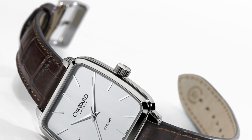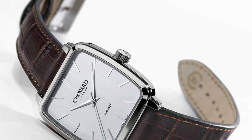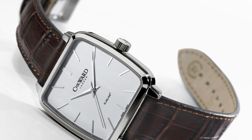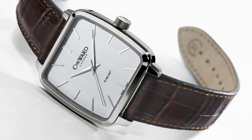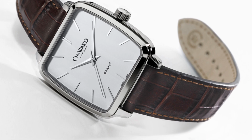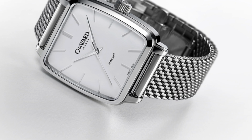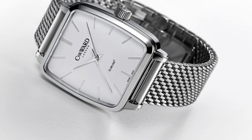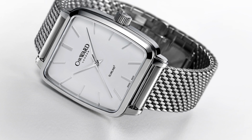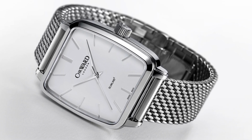The last watch I want to talk about is the C5 Slimline Square from 2016. The movement inside it is a Soprod 210-1. The crystal is sapphire. The lug width is 20 millimeters. The case size is 37 millimeters by 37 millimeters. And the height is 8.25 millimeters.